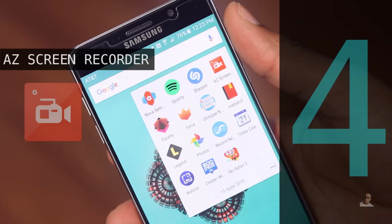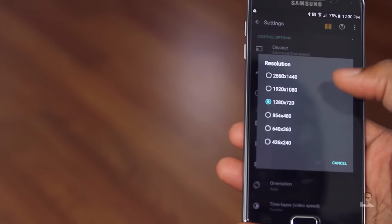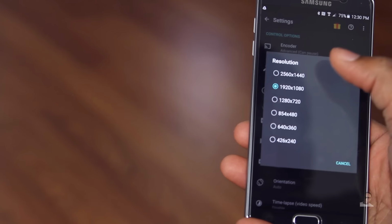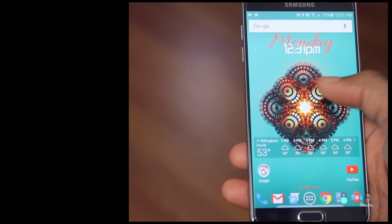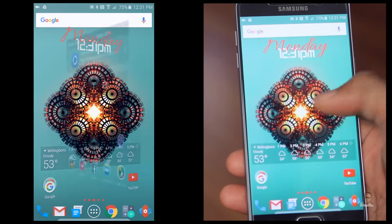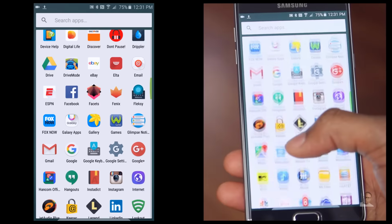Next up, we've got AZ Screen Recorder, which is my go-to recorder to show you guys what I've got going on my screen. Now I know there's several of these out there, but this one's my favorite because of the recording options available to me, and it's easy to use. As a YouTuber, sometimes I need to be able to show you directly from my device what's happening on the screen. On my Note 5, I can record video resolution up to 2K, then easily export the output to Google Drive or some other cloud service where I can pick it up for import into my video.